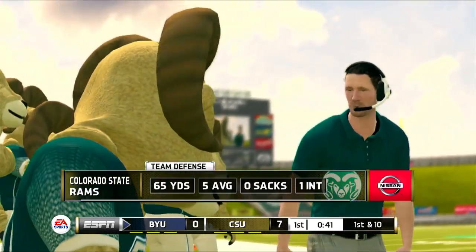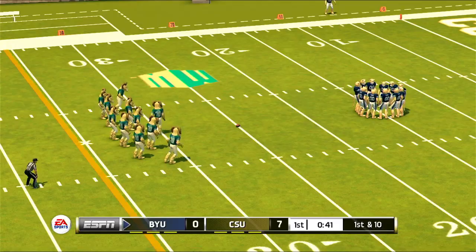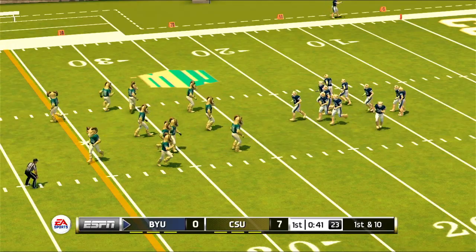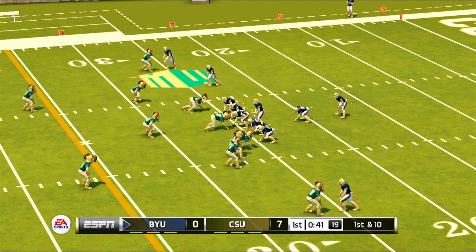Well, that's exactly the way they had hoped to see this game go. Anytime you can start the game with a stop, get your offense out there, they move the ball down, put points on the board. Now it's just more about trying to maintain what they've already created.